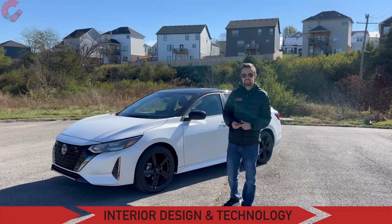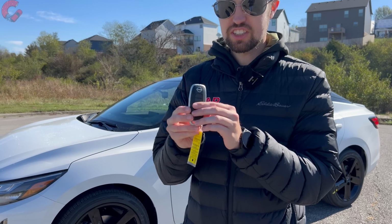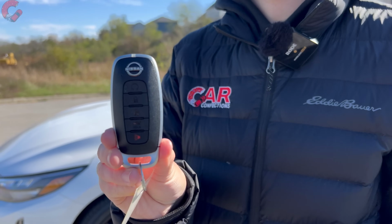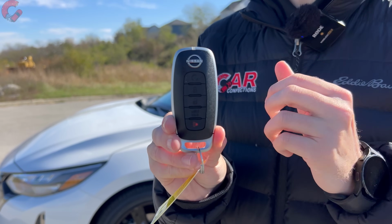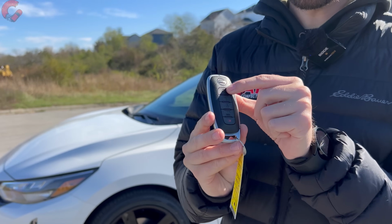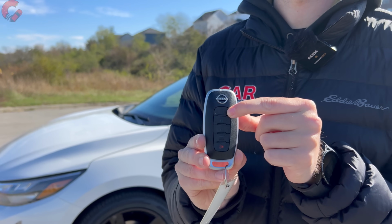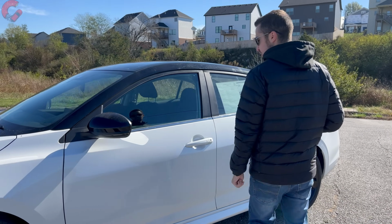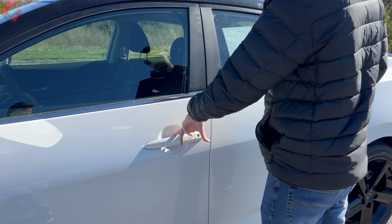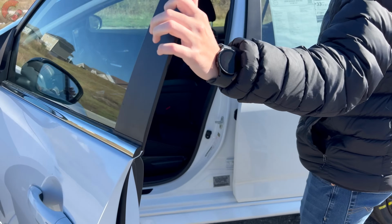Now let's move on to the interior. First, of course, we'll take a look at the key fob. As you can see, this is the updated Nissan key fob, and you're going to find their intelligent entry system is standard on the SV and above. Remote start will also be built into the key fob if you choose the new weather package on the SV trim level, or if you choose the SR, it's standard. Now, getting inside the vehicle, there's not a sensor behind the door handle, so you just press that button there. That's going to unlock the door.